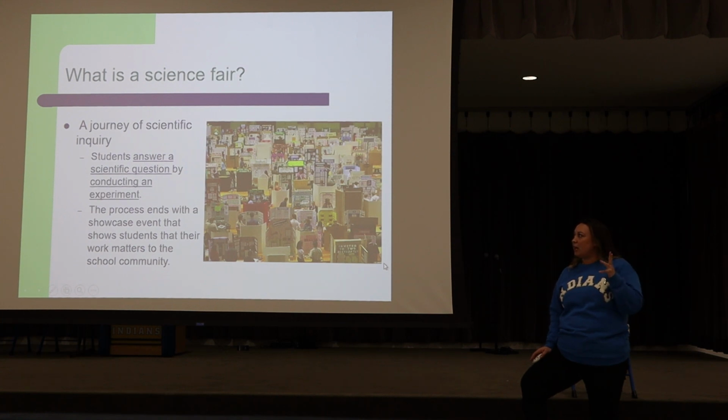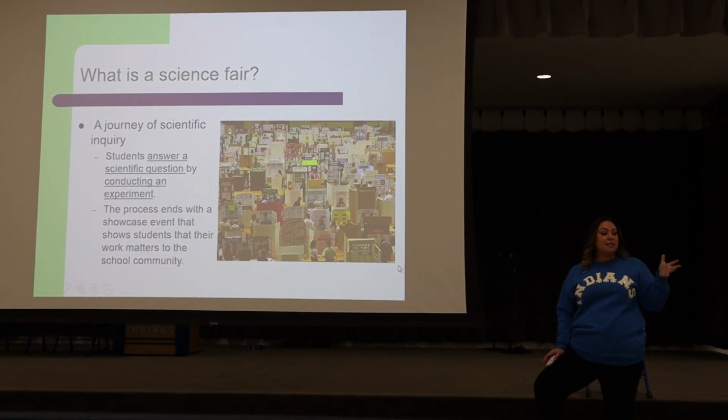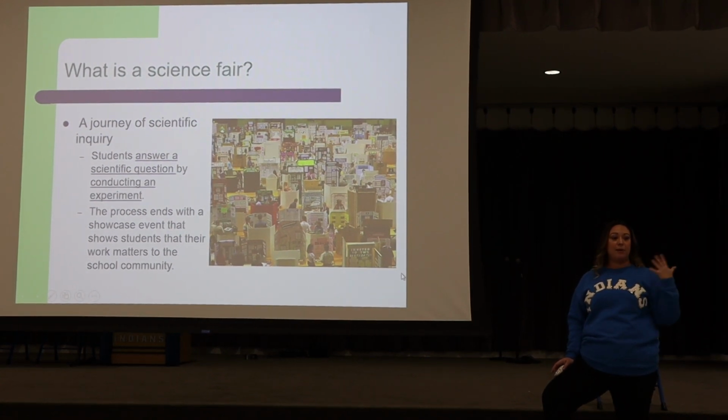The science fair is going to be a great opportunity for your students to explore their own interests in the science field. What do they like? Instead of necessarily what we're having to learn in class, they can pick any topic that they want. There's a lot of different categories that they can choose from. On the front of your handout, I have the information you're going to want to refer back to at home, all in the front.